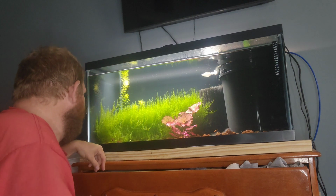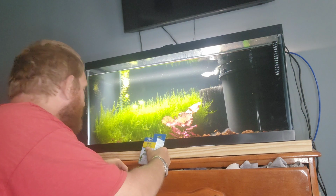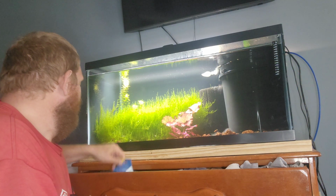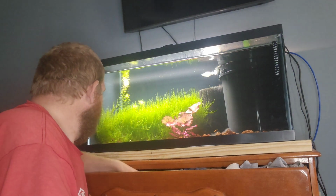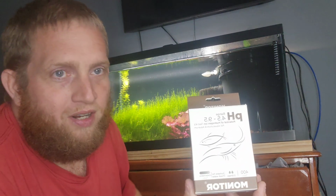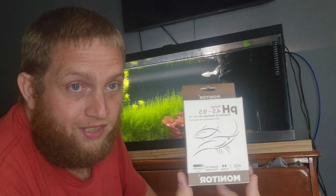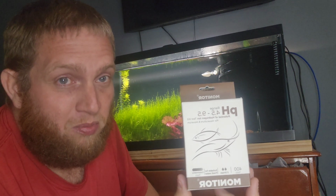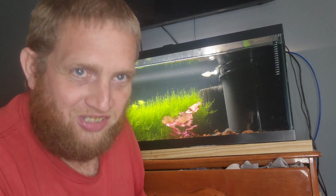We test TDS. And then the next things we will need to test for are our GH and KH. And then we test for nitrates. That's how we know if we need to do a water change or not. And then we need to monitor our pH to make sure our active substrate is keeping the pH nice and low and stable. We're hoping for 5.5 to 6. So let's get started on the testing procedures.